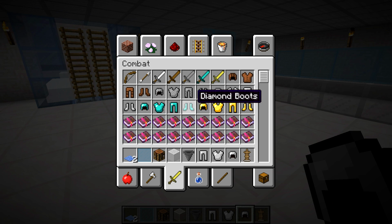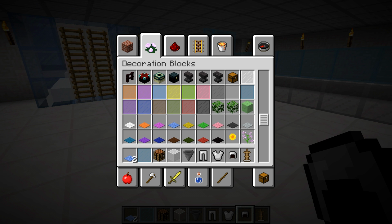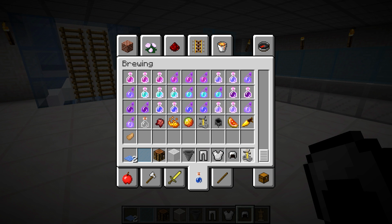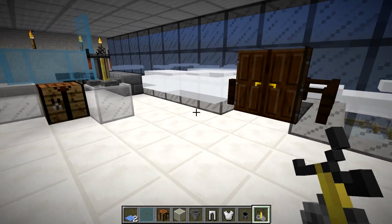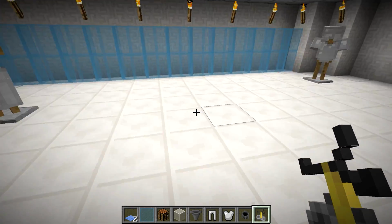Now, additionally to that, I think it would be kind of cool if we put some... where are they? I don't even remember. It might be in the brewing... Yep, there it is. The brewing stand. And actually, the cauldrons could go in here as well. So put some of these brewing stands because they almost look like those robotic arms that he has helping him during the testing and such.